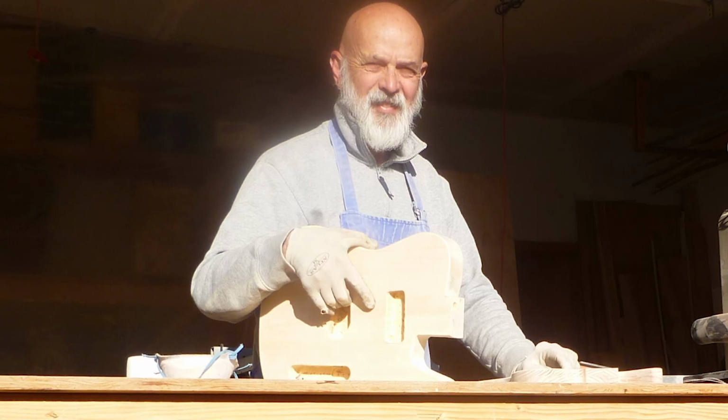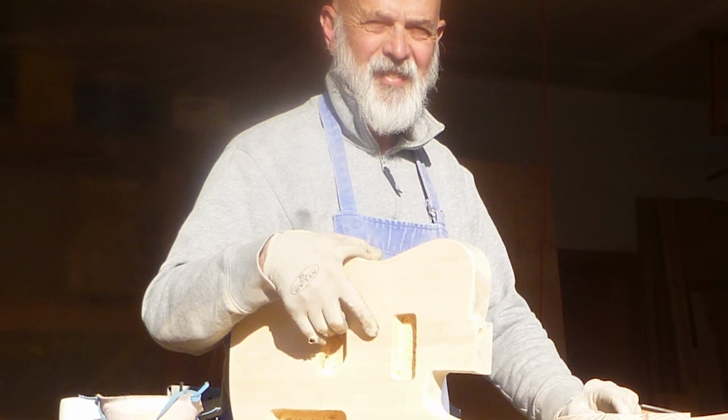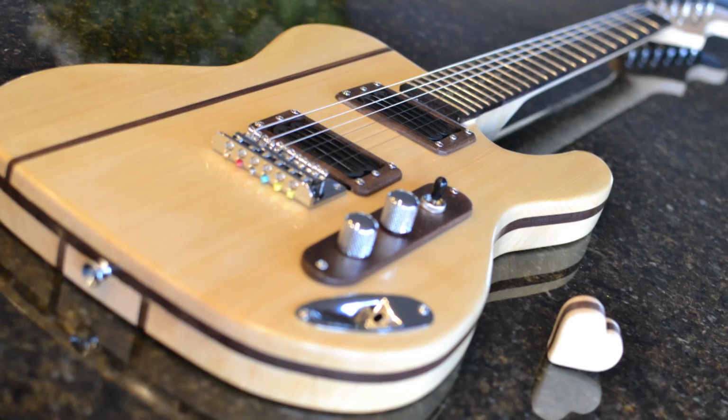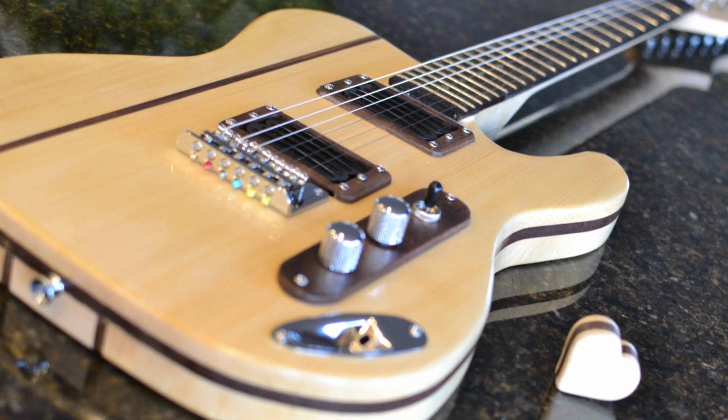Once I get started on a project, I get so excited about it. I just want to get it done, and that doesn't work with guitar making. You really have to slow down, or else you're just going to be making firewood. When I conquer the challenge or learn something new that I like, then I think it's worth it.